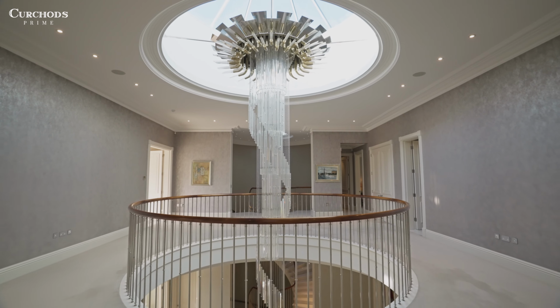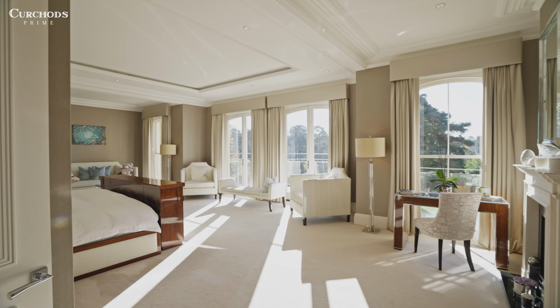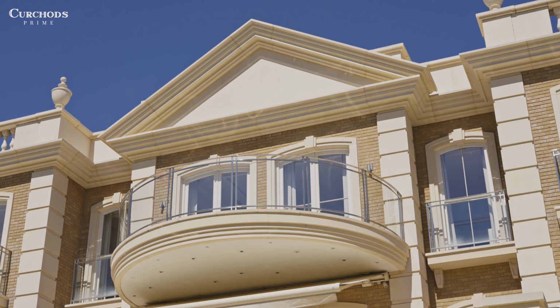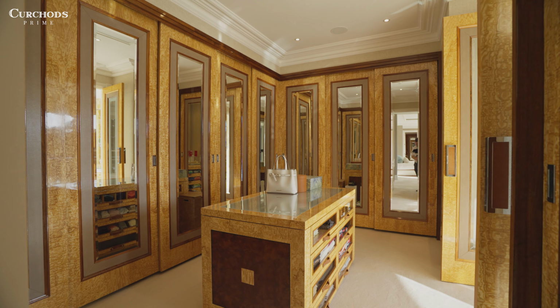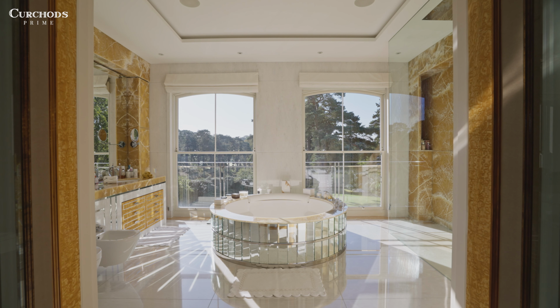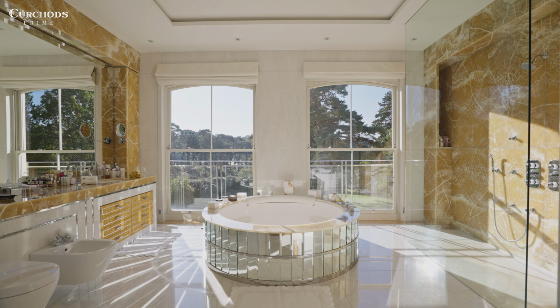So bright. And then we've got six huge bedroom suites, all with balconies, but the master bedroom is the pièce de résistance for me, with its own lounging area, big, big central balcony overlooking the garden and the golf course. But it's also got two twin large ensuite bathrooms with huge circular baths enjoying those fantastic golf course views as well.